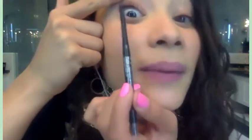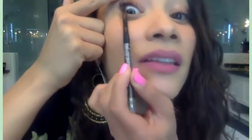What I want you to do is slightly tilt your head up into a mirror, and you're going to go underneath the roots of your lashes. Wait, do it and show me again. I'm going to tilt my head and go underneath the roots, so right under your lash line. A lot of times this one's the most natural that we do, underneath on the bottom. But for tight lining, little strokes.